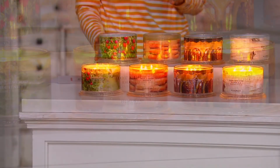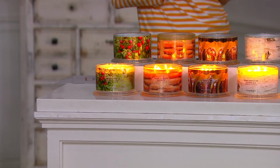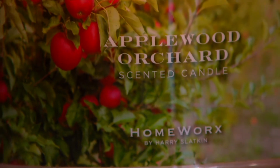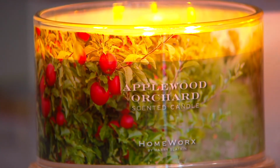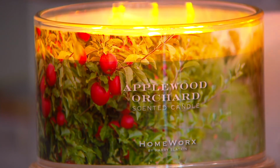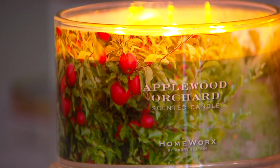Then there is the Applewood Orchard, which to me is the quintessential scent of fall. The apple picking, the hay rides, the bonfires, just the fruitfulness of the bounty that we get in the fall and that change of season.